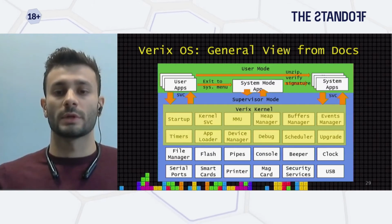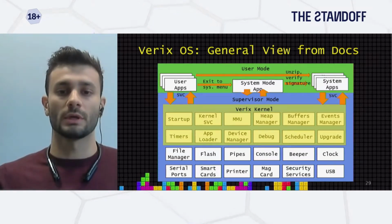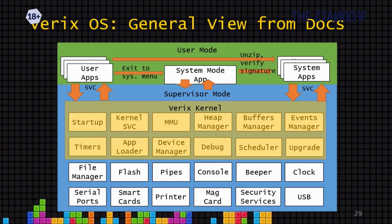This slide demonstrates the Verix operating system structure. The kernel is not monolithic, it consists of separate modules, each of which handles a specific task. For example, loading user mode applications, task scheduling, system upgrades, and so on. Below this kernel lie drivers that control the file system and external hardware interfaces. Both kernel and drivers run in supervisor mode, while applications run in user mode.